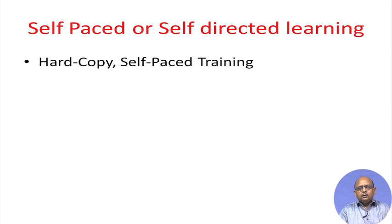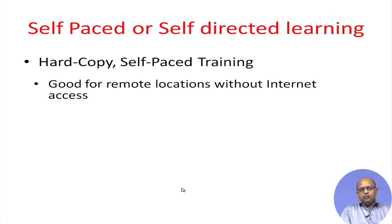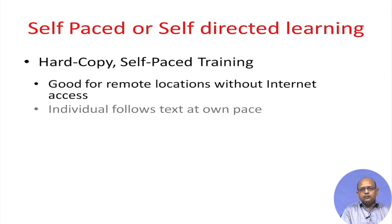Okay. So, either you have a hard copy where you give them certain instructions, you tell okay, this is what you have to learn, remember, and then you come back and tell whether you have learned it or not. Okay. It can be done where you do not have internet access, but if you have internet access, you can go for computer based instructions, right, or computer based training programs. The idea of self based learning is that okay, you are going to follow it at your own pace, whether it is computer based or text based, right.